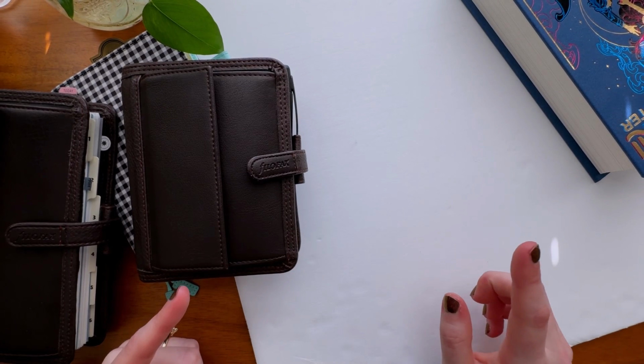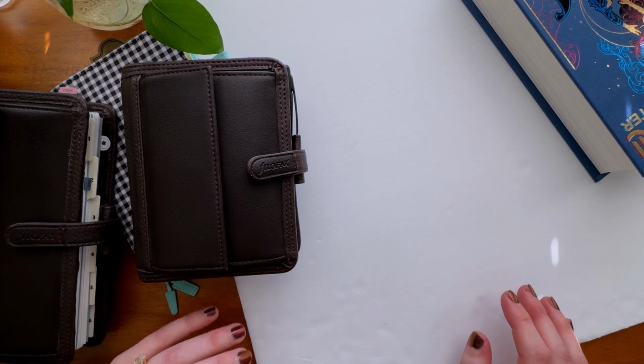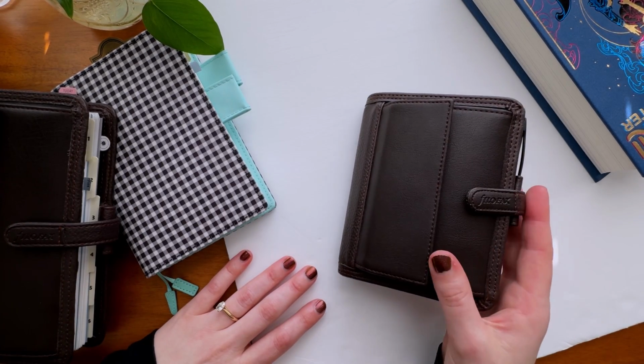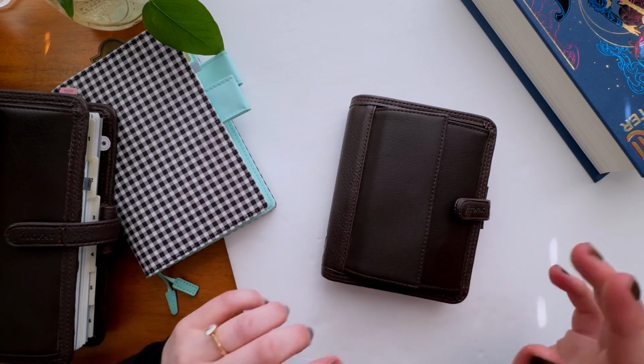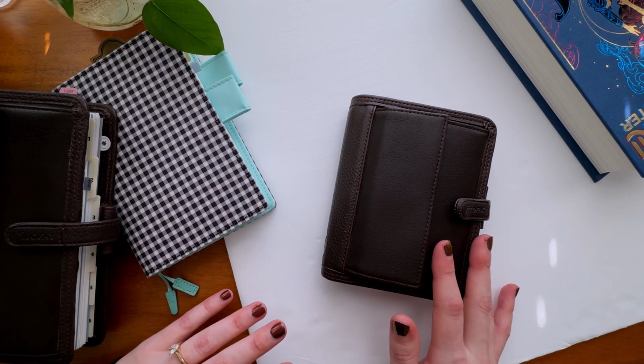So this was meant to be a wallet flip, but I guess this has now turned into my 1 week pocket rings update. So let's get into it. I mentioned in my 90-day personal rings update video that I wanted to introduce pocket rings into the mix as a wallet and on-the-go setup.